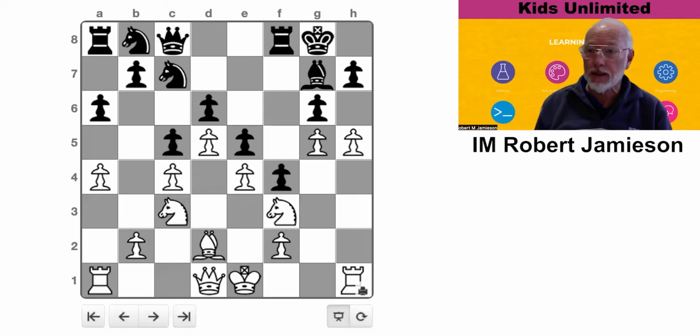Anyway, so here he is, one of the world's top 10 players, playing a young up-and-coming Boris Spassky. It's black to play. I'd like you to pause the video and decide what move you would play. Okay, you've decided? All right, let's discuss the position.